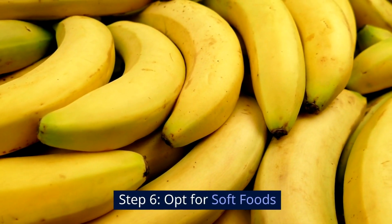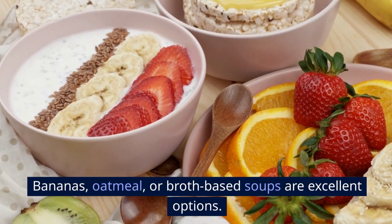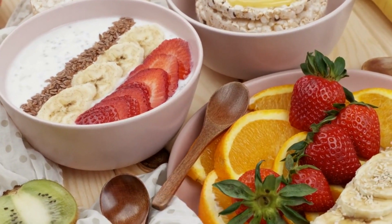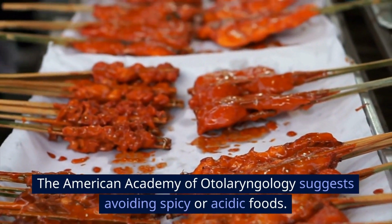Step 6. Opt for soft foods. Choose foods that are easy on your throat. Bananas, oatmeal, or broth-based soups are excellent options. The American Academy of Otolaryngology suggests avoiding spicy or acidic foods.